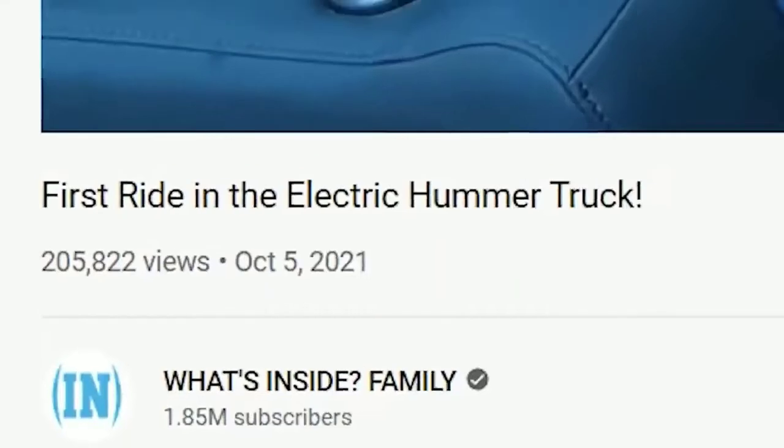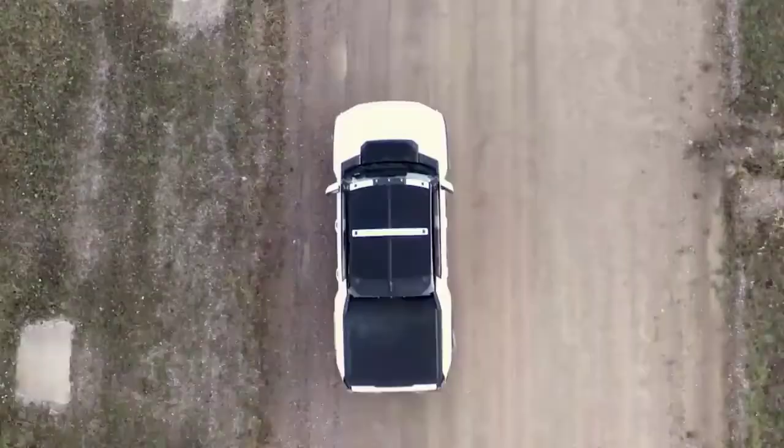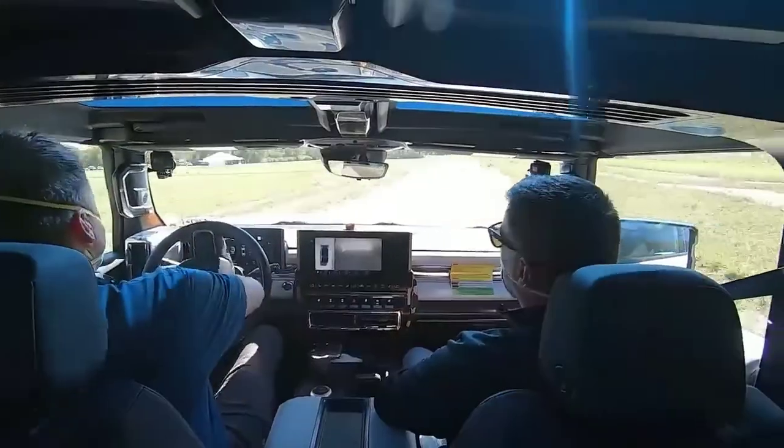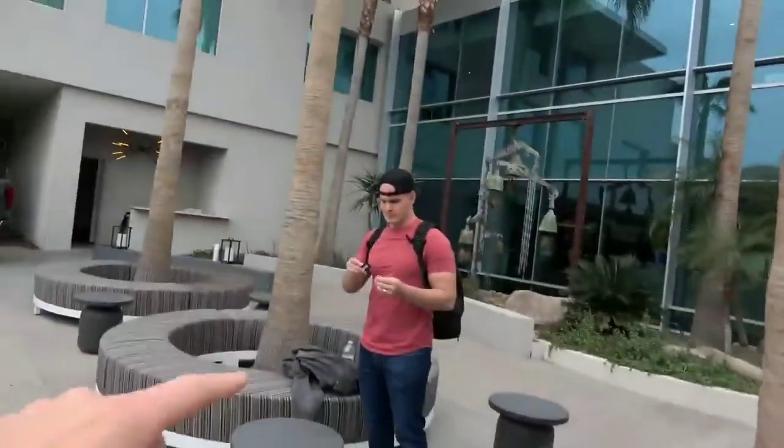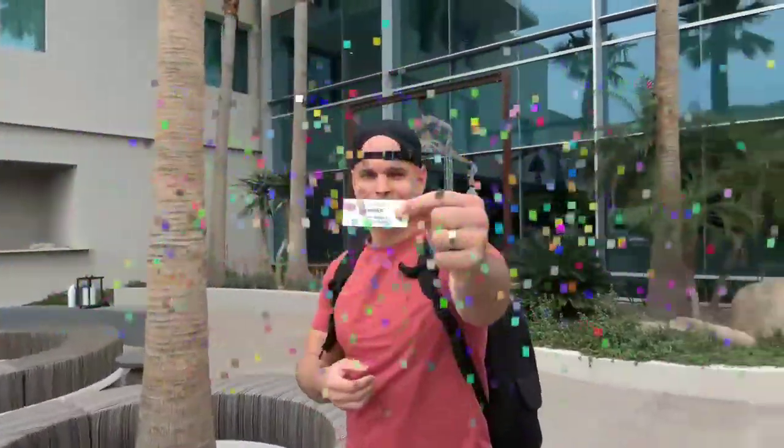But here's the Hummer. These are the full production ones. The last time I rode in a Hummer and tested it out, it wasn't quite full production. So I'm gonna show you my experience, give some additional thoughts about the Hummer, but I'm gonna mostly just show you a good time. Oh, and Zach is here too. He's gonna test out.